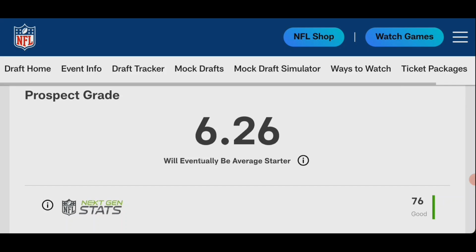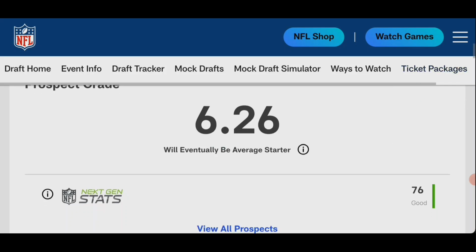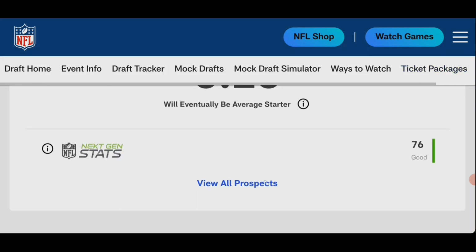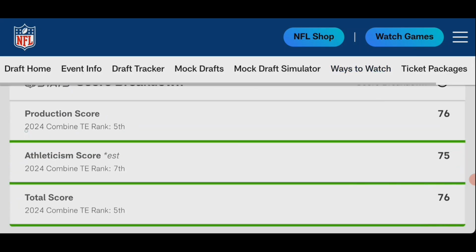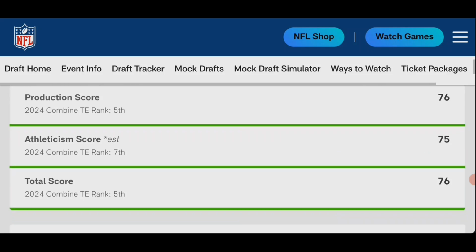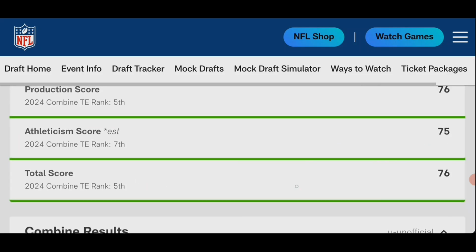Their prospect grade on NFL is 6.26. What they take into account is some next-gen stats that include the production score, which, based on the production, they grade him as the 5th tight end in the class. Gave him a 76 out of 100. Athleticism score, they ranked him as the 7th most athletic tight end entering the draft with a 75. Total score combined, they rank him as the 5th tight end at a 76. Obviously, this stuff doesn't matter to me. It just gives you an idea of where other people rank him, but we're going to look at the film and determine that ourselves.